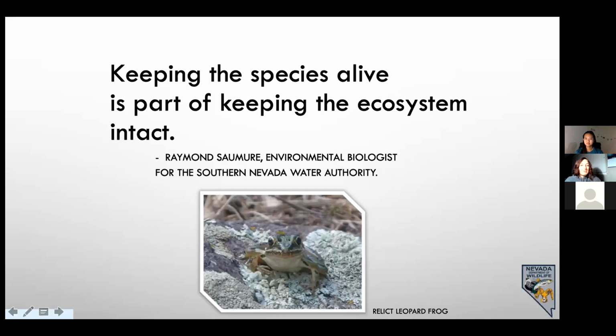And because of their dangerously low population and multiple threats, we monitor them very regularly. And just while we're talking about all of this, and before Michelle gets into how you can help, by keeping these species alive, you're protecting the ecosystem. You're protecting your backyard. And these cute little faces.